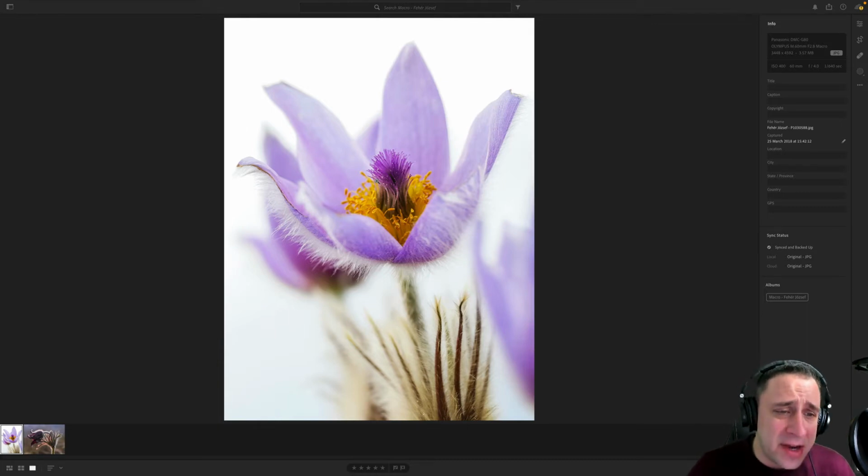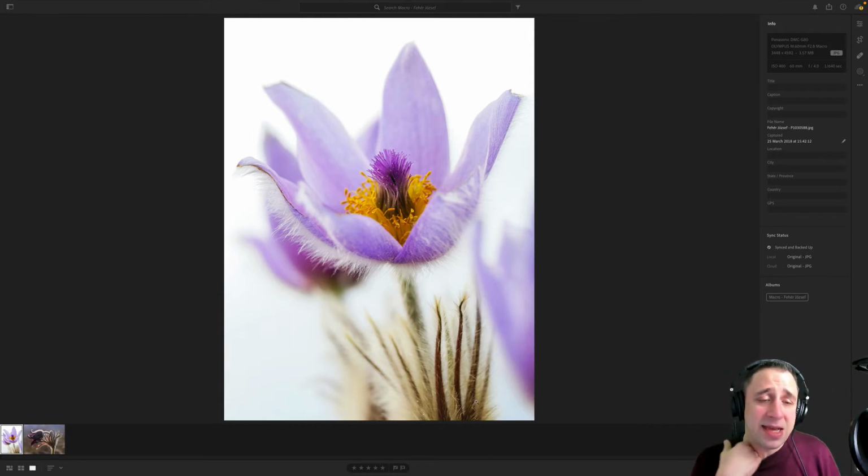The light is very nice, soft, really illuminating the whole flower, creating lovely little shadow areas in these parts, and all in all, it's actually a lovely capture.